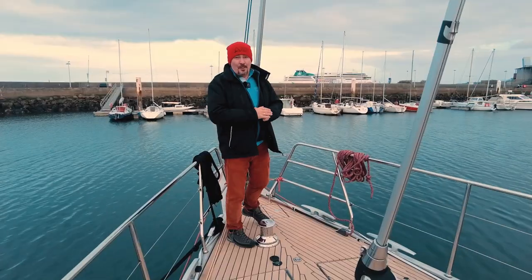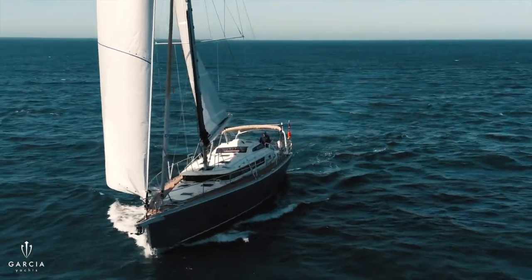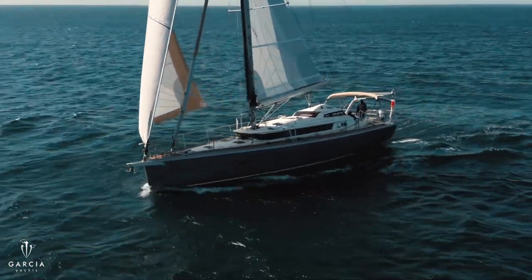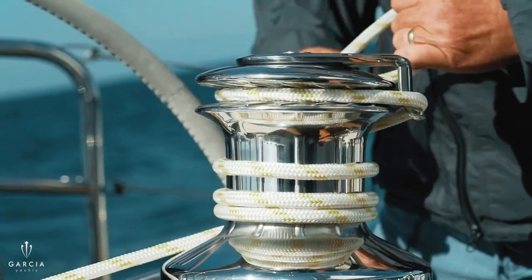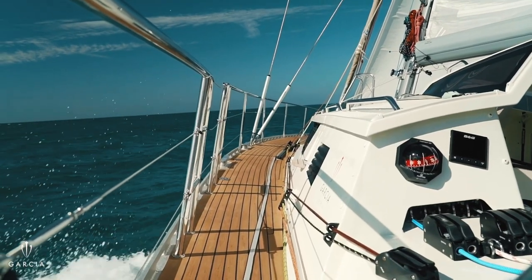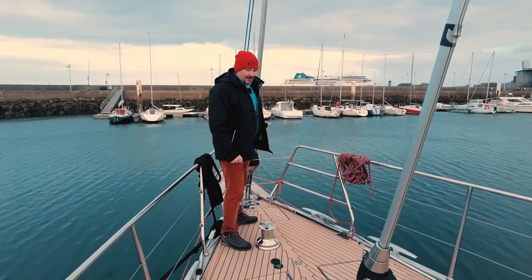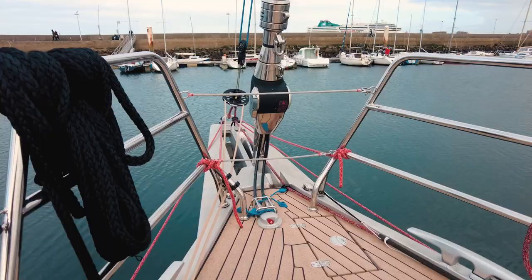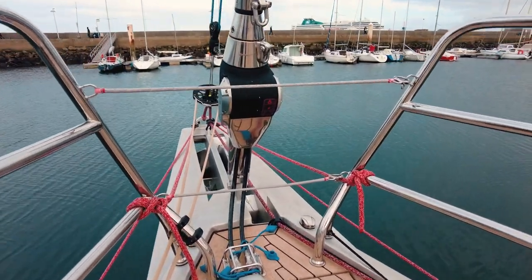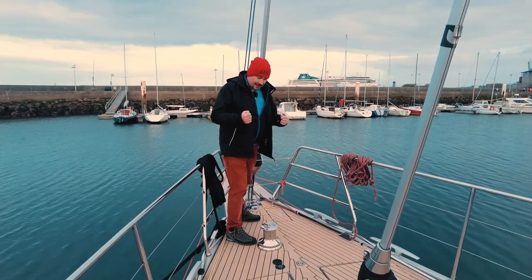It is an exact copy of Garcia's DNA, nothing extraordinary, and nothing really new. It feels like they just took a 50-footer Garcia and made it bigger. As a result, everything here is very big, and look at this enormous jib. They added electrical furlers, both on the Genoa and on the staysail. Here are the furlers from Selden Furlex. Everything's in stainless steel cases, and everything is very, very large.